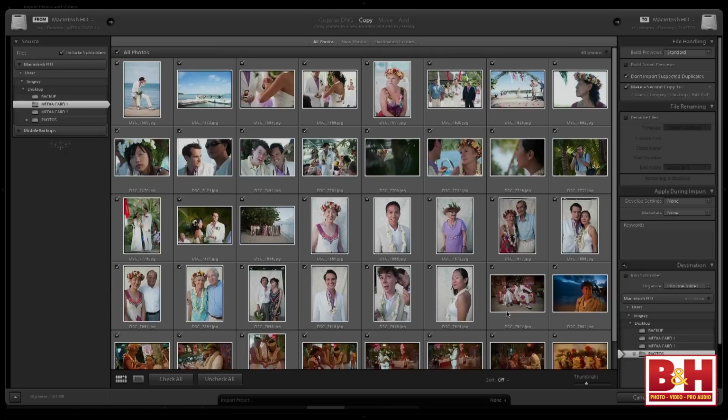So I can choose that folder, and all of my photos during the import process will be backed up to a second location. The key thing here is to make sure that that second location is a second physical location, not just a different folder on the same hard drive, but a completely separate hard drive, so that if the drive fails, you have a backup to fall back on. We'll take a look at the backup itself momentarily.